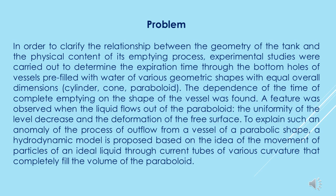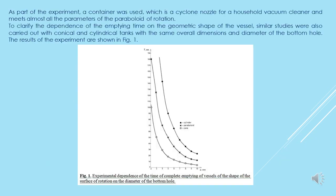To explain such an anomaly of the process of outflow from a vessel of a parabolic shape, a hydrodynamic model is proposed based on the idea of the movement of particles of an ideal liquid through current tubes of various curvature that completely fill the volume of the paraboloid.